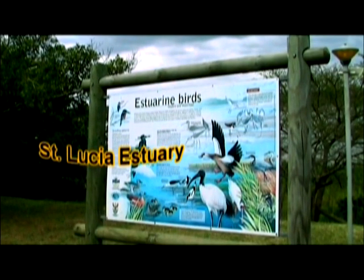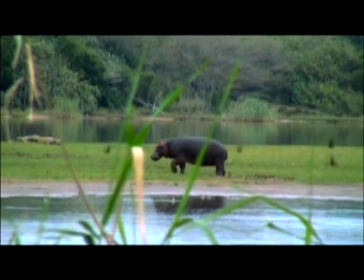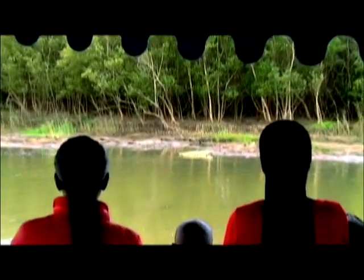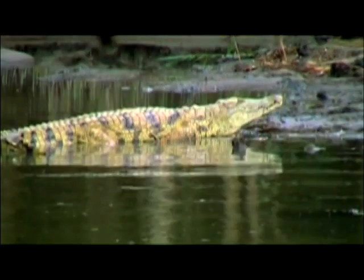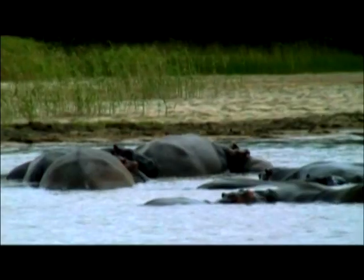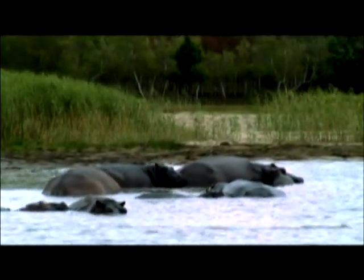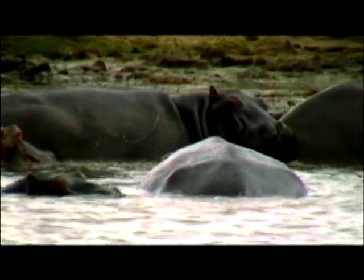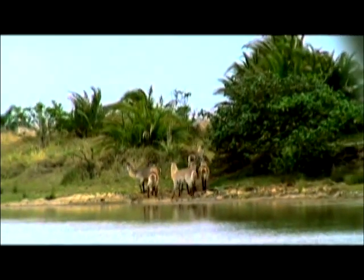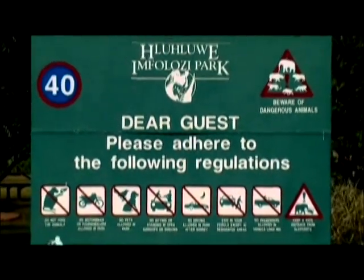There are always attractions coming up on the road and we stop, find out if it's worth a stay. We made an hour-long boat trip. A herd of waterbucks drinking, but they are aware of the crocodiles. And then we arrive at another important safari park, Shushului, for another very interesting stay.